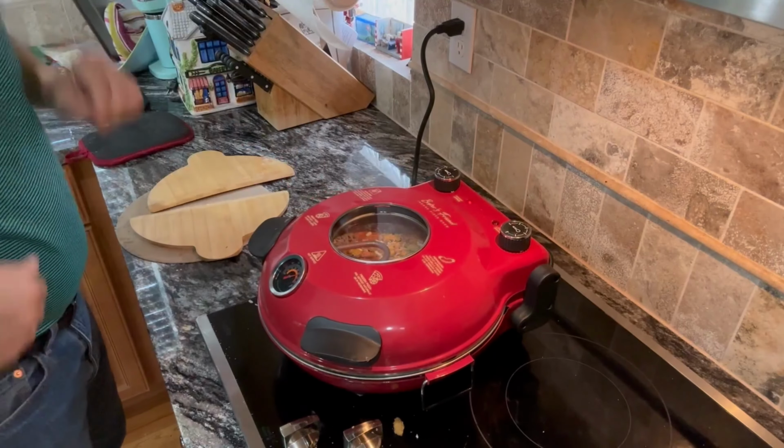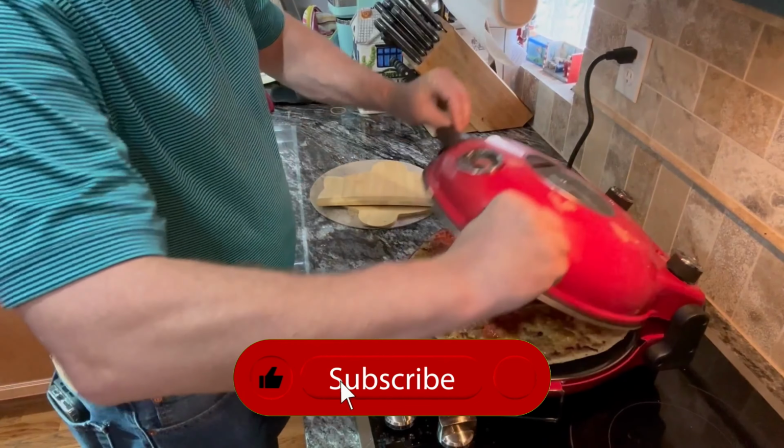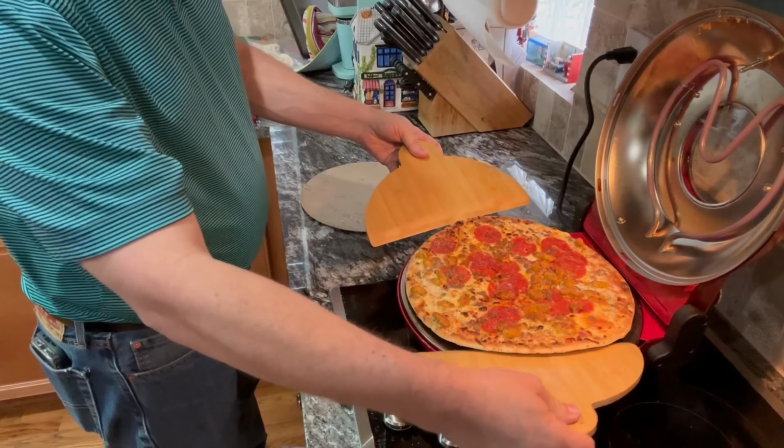Ceramic stone, separate heat controls, viewing window, everything you need. Pay for it once, eat free pizza forever. Why keep paying $20 every time when one purchase pays for itself in a single month?